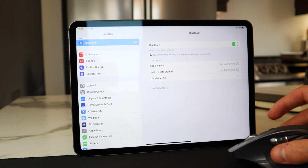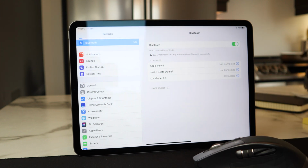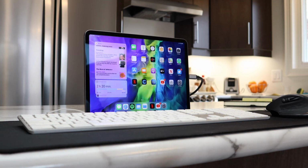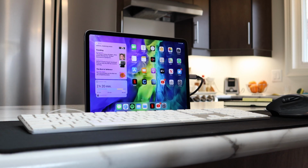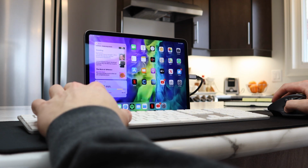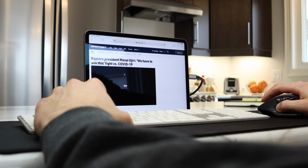So we now have full mouse support for Bluetooth or USB, and the cursor will change based on the type of content behind it. For example, if you are over top of a button, it will be a circle, and then if you go and hover over text, it will switch to a text cursor so that you can easily highlight text. And if you right click, you can copy, look something up, or share your selection.